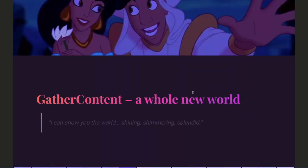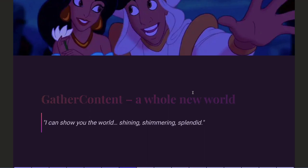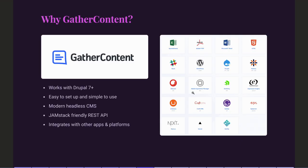So Gather Content, now I'll show you what your world could be like. So why Gather Content? Well, GatherContent, GC for short, has powerful content development features. It works with Drupal version 7 onwards. It's easier to set up and use, and it alleviates those content pain points that I mentioned earlier. So this is a headless CMS that uses an API to deliver content based on REST API, which means it's a backend only content management system, acts primarily as a content repository.